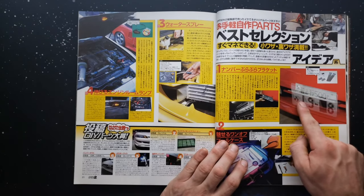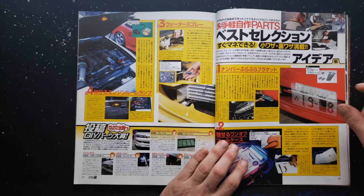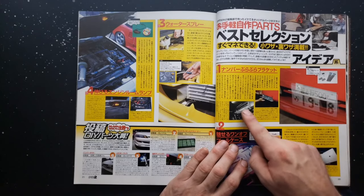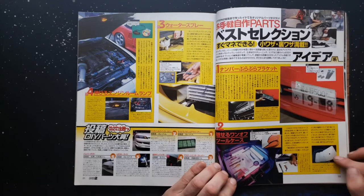So if you get done by a speed camera, if a speed camera shoots you, they won't be able to see your plate. Now that's not going to work in Australia because they just zoom in on the registration label. But if you get pulled over by the cops, they're not going to know you've done that because the plate's going to sit properly, right? That's pretty cheeky. Pretty cheeky.